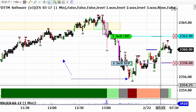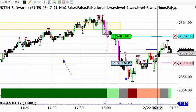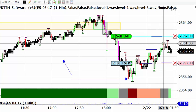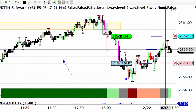Okay, just restarted the recording for a moment. Haven't really done much here in the Emini S&P. It did get up to within a point of our second objective, so that's come back down to roughly where we exited with our first objective.